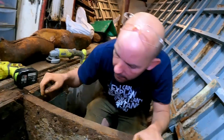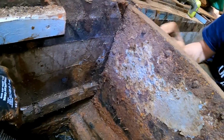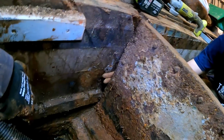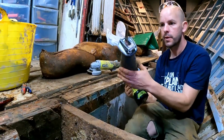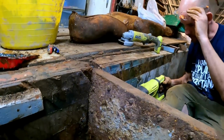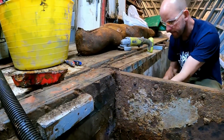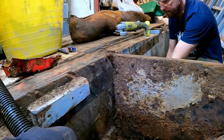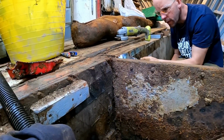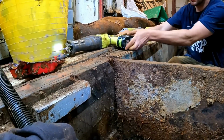So what we've noticed here is that all this has bulged because all the ballast has been against it. You can see my fingers through there. But that's good, because then we can get the rip saw in there. I've already cut through that one. Away. That was easier than I thought. And now I'll switch to the grinder.